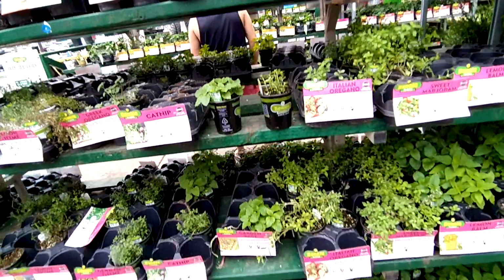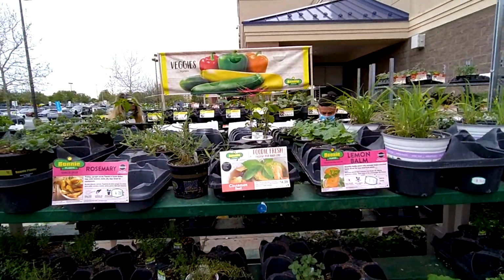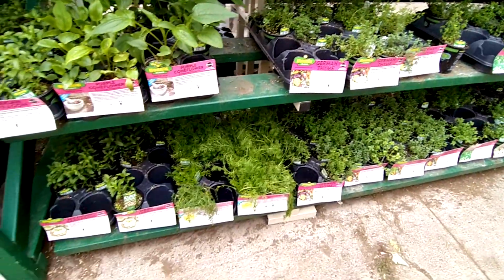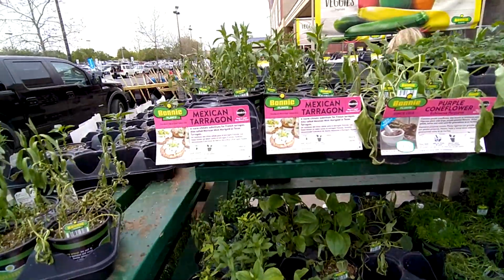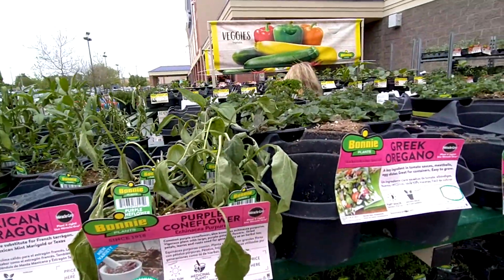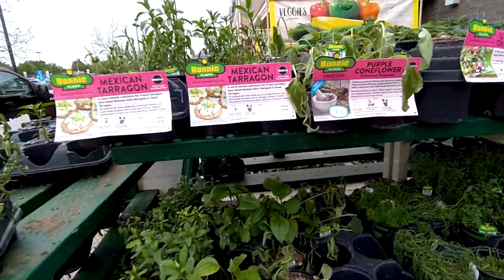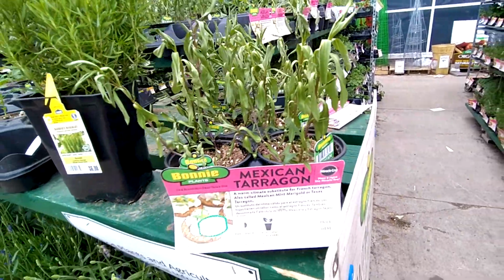So we got catnip, lemon thyme. I got German and English. That seemed to work last year. Somebody's plants ain't doing so well. I don't know what they're doing here. Mexican tarragon's always good, right? And they're not doing good. Look at this guy. This is a purple cone flower, whatever that is. This tarragon is beat up. I don't know. I think he's gonna need some love.